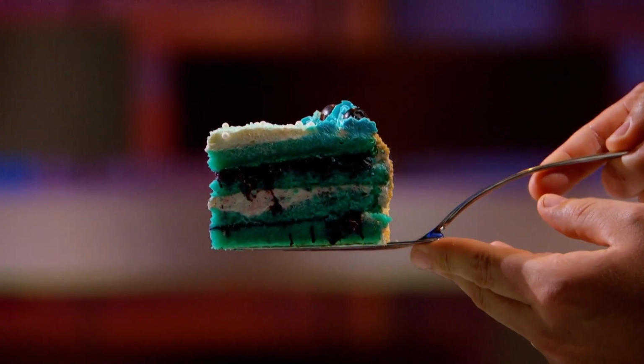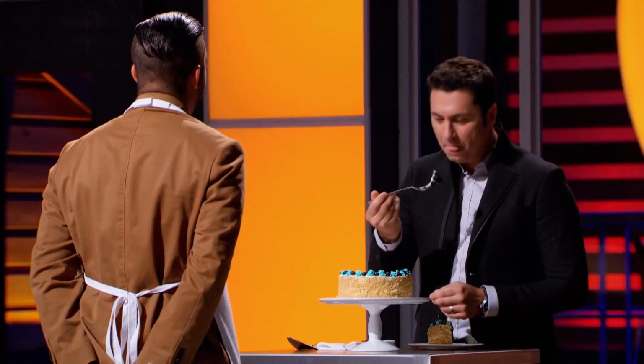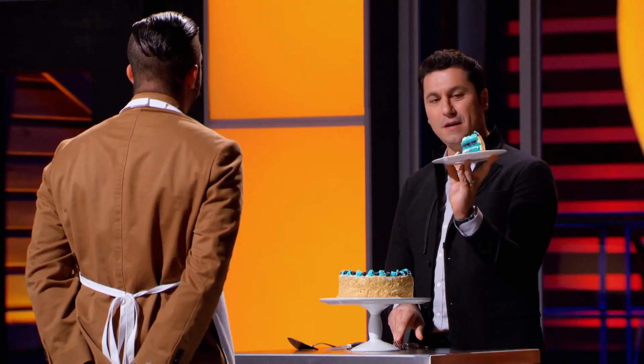Wow. That's pretty incredible. Thank you, Chef. Well, let's try this. It's a very good cake. It's so moist. I love the blueberry that's running through here. It looks like the kind of cake you would buy in a bake shop.